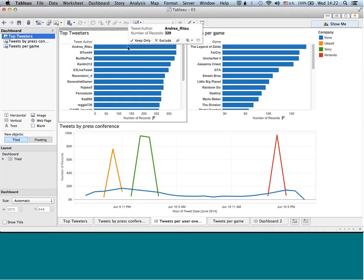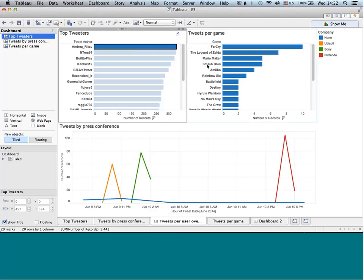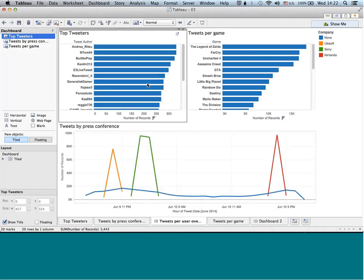So this person, again, tweeted a bit about everything, whereas this fellow over here was tweeting about these things over here. So you can build this kind of story up over the numbers on here.